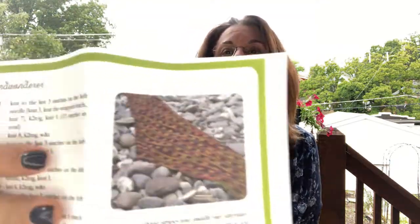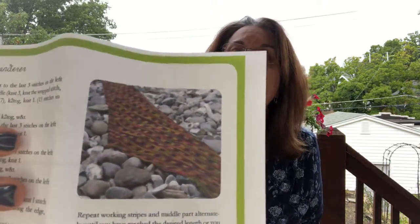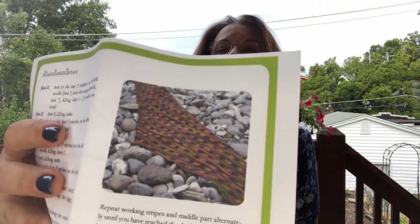In any case, they have a pattern that they picked to use for the class they were teaching, which was purling backwards. And it's for this shawl because there's a section in it where you have to keep turning your work, but if you know how to purl or knit backwards, it makes it a whole lot easier. And it's also a great pattern for variegated yarns.